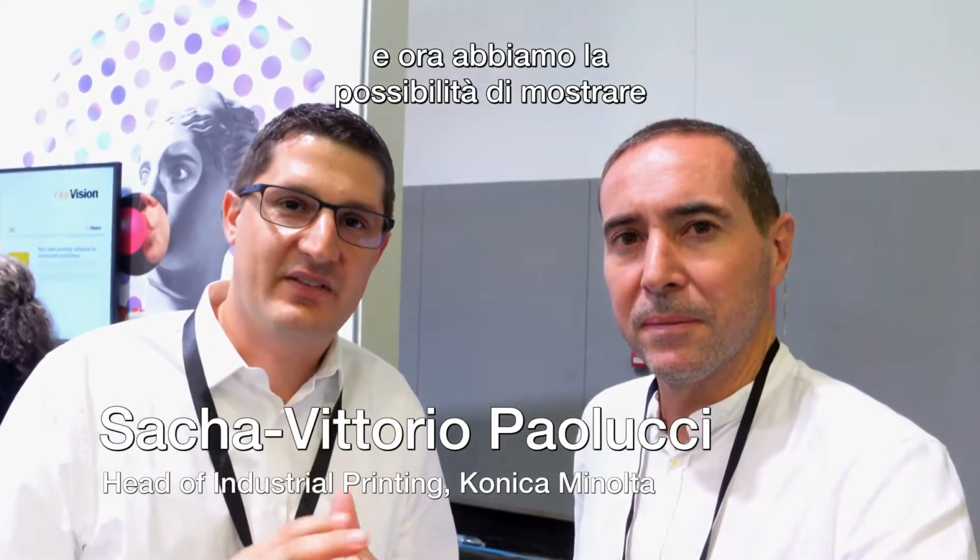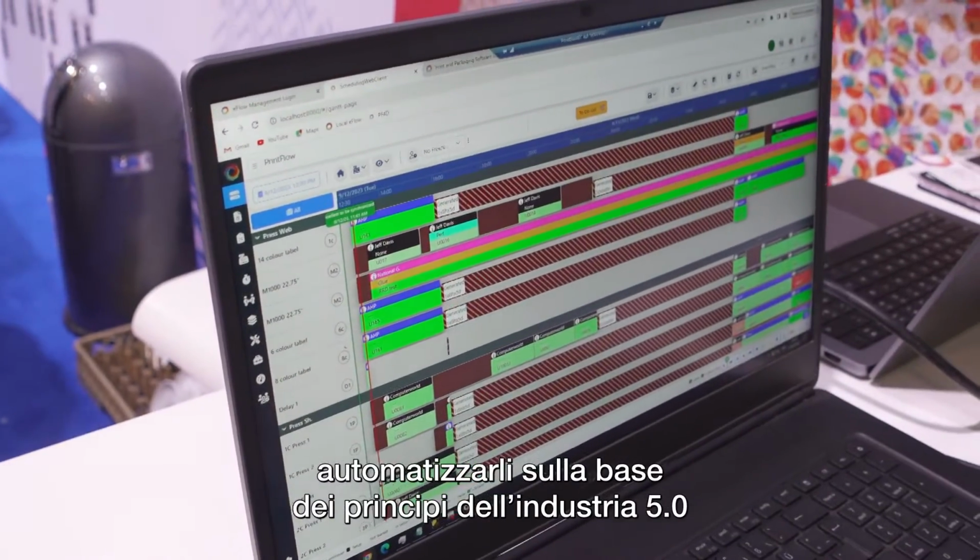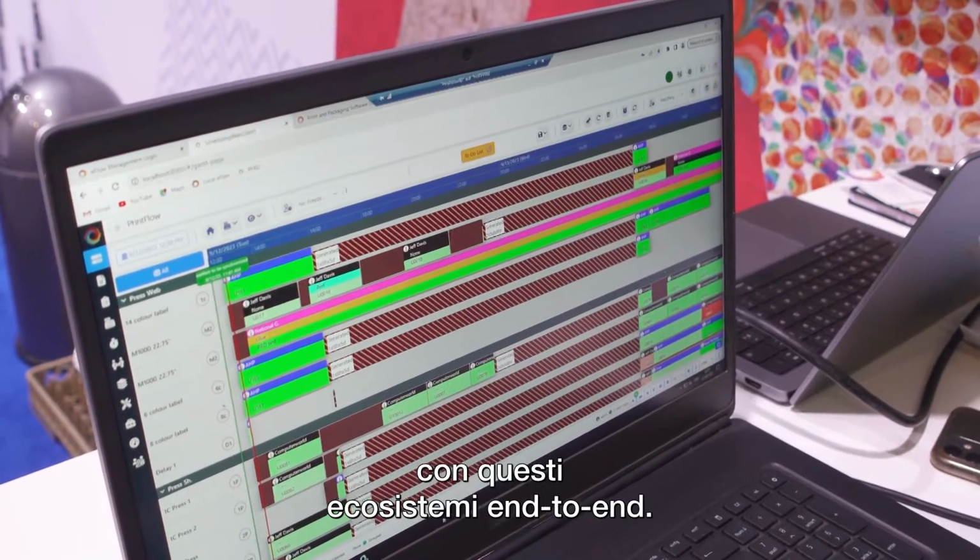Correct. So welcome to Label Expo. We are here in Hall 8, C21, C22, and we now have the availability of showcasing end-to-end ecosystems. From the front end, the e-commerce web shop, towards the MIS and the pre-press side, with partners EPS and OneVision, in order to automate the receival of the jobs, and on the basis of the attributes of each individual job, automate both the pre-press, taking into account the MIS planning and dispatching tools, on the basis of the attributes of the Konica Minolta printing solutions for labels or converting packaging solutions, and also looking into its embellishment solutions and finishing solutions with die cutting. So we really look at station per station, all of the booth, and we showcase to our customers how to receive these jobs, dispatch them, and automate them on the basis of Industry 5.0 principles with these end-to-end ecosystems we've created here.